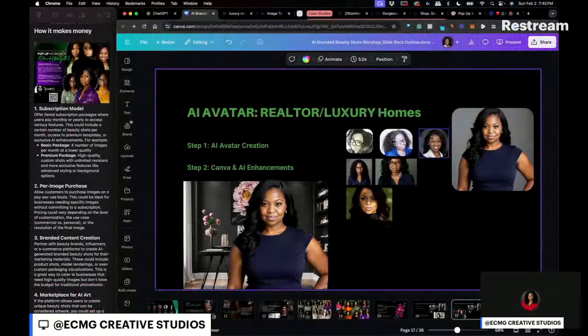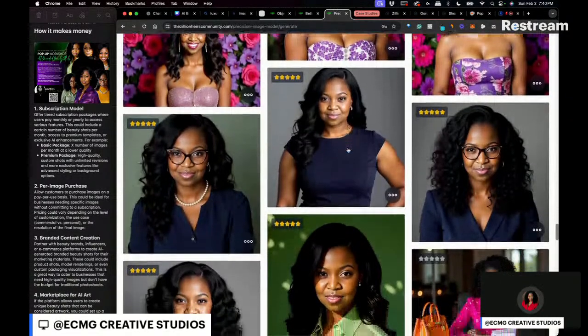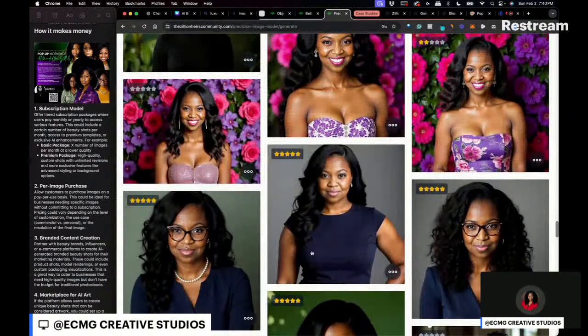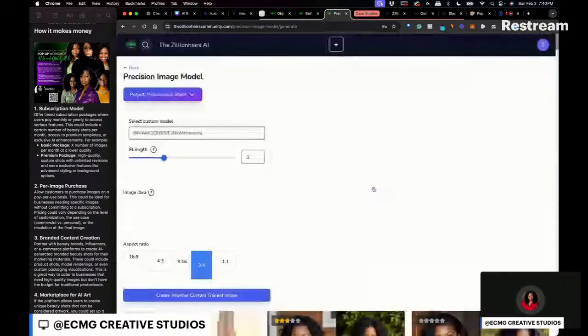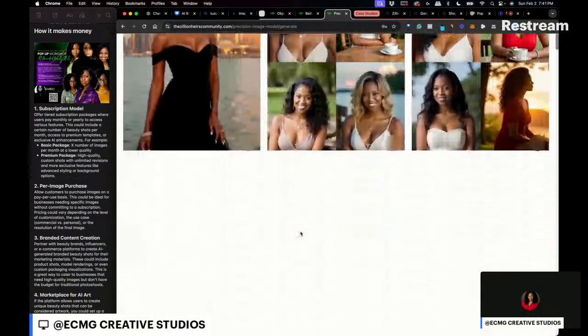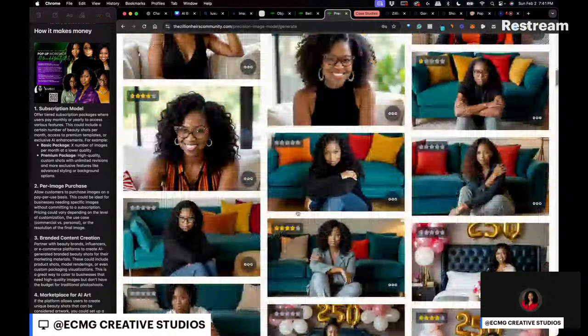So we're going to pop over to Zillionaires for a second because I want to show you what you can do. So here's my image here. And here are some of the images that they created from that. It was only 4 of them, right? So what I'm going to do is I am going to regenerate this for you. Hopefully it's up and running now. And usually it takes less than a minute to generate these. So these are some of the images that you can come away with.